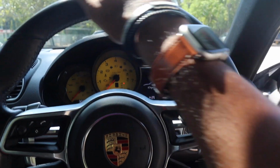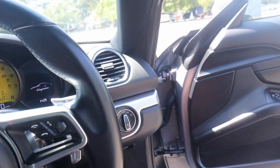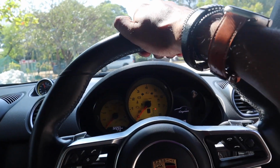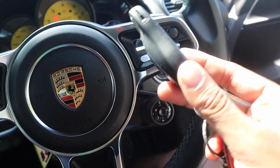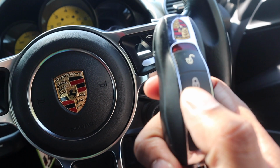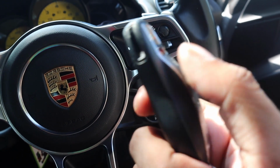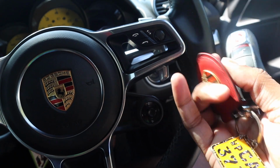Steering wheel has worn quite well. It's not super shiny. Still has that nice leather feel to it. Here's the key fob. It's worn quite well over the past 7 years. Very minimal rubbing or wearing against the buttons, but nothing too crazy.